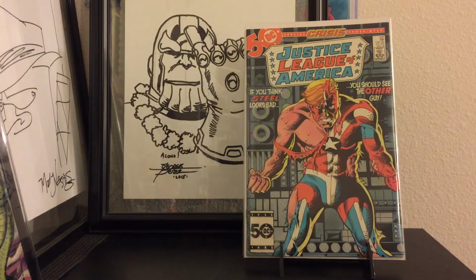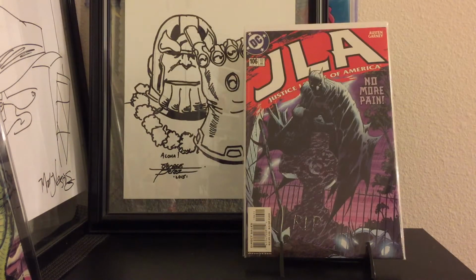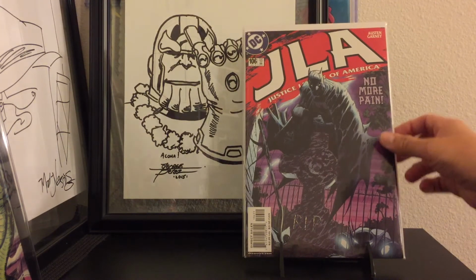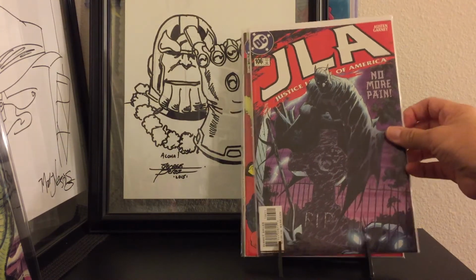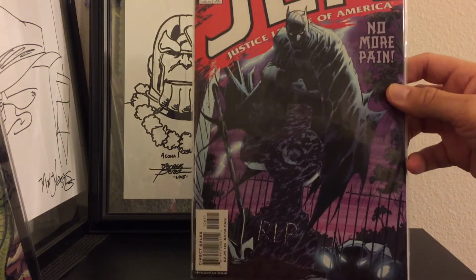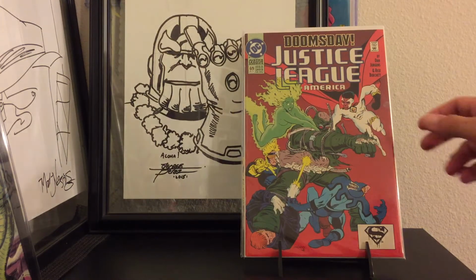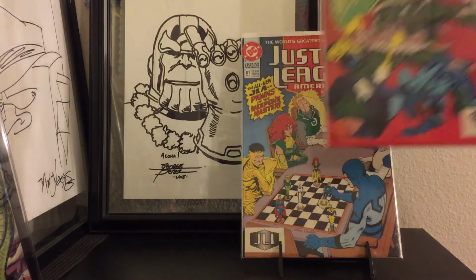It was such a crazy rush, man. Just being there and seeing all the books lined up. It was like a little mini comic book store, and it was like a game show. Like, okay, you have an hour and 15 minutes. This is a sick cover, isn't it? JLA #106, Batman on the grave. We got the Batmobile on the back. It was literally like a game show. You got an hour and 15 minutes, go.